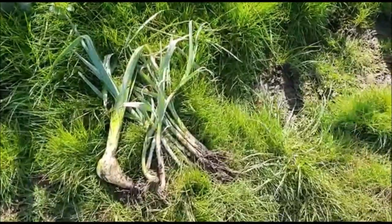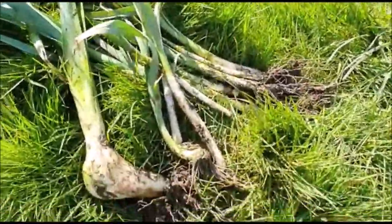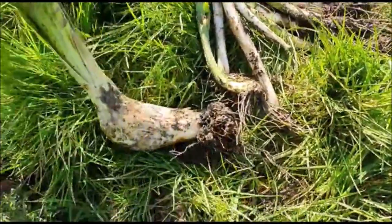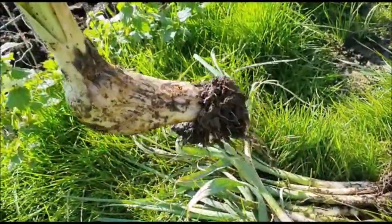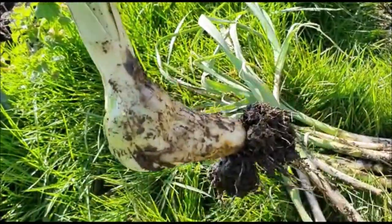Just picked the last of last year's leeks. They got quite badly pigged, technical term, and then they got very wet. So not really quite sure what happened to that one. I'm going to give that one to Dave, just in case.